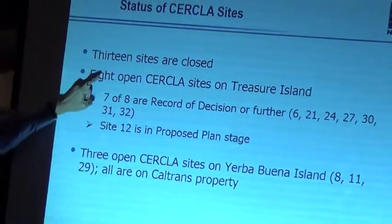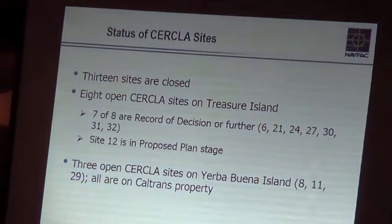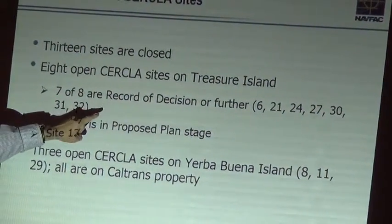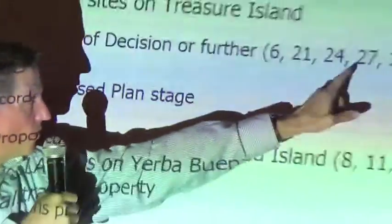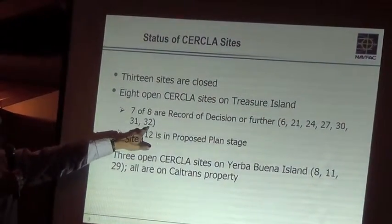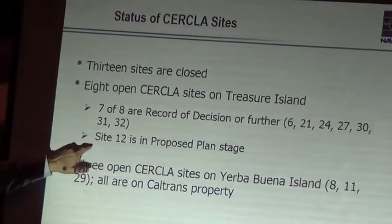We have 8 open sites on Treasure Island. Now Treasure Island is, in my experience, a fairly mature environmental program, and this is good evidence of it. 7 out of the 8 have already reached the record of decision phase, and RAB members and community members have followed us on some of these. You can see that 6, 21, 24, 27, 30, 31, and most recently 32 have reached the record of decision phase. This was our latest document to go out.